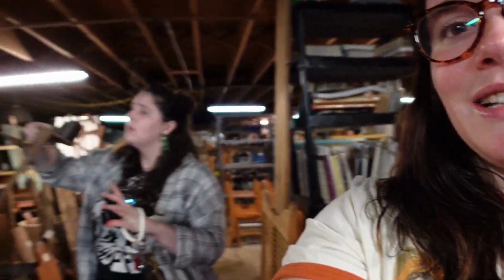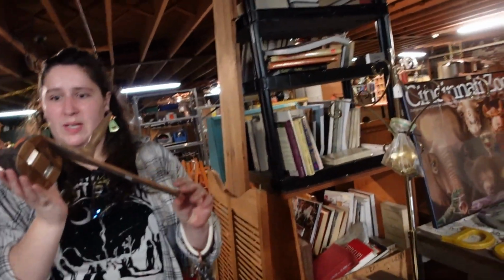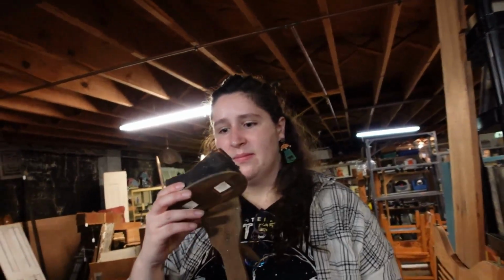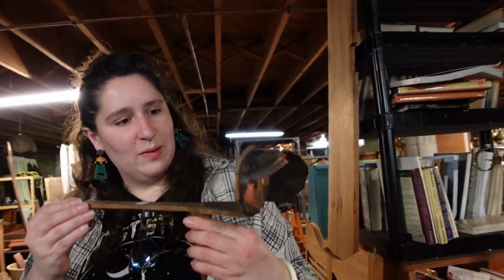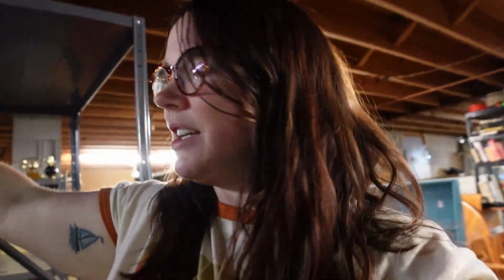What'd you find? Stereo view. Stereoscope. Real beat up. Oh, it is really beat up, but it's neat. It says for parts. Yeah. Could do something cool with it. A jar of beans. In case you needed some food. Just in case. Yeah, emergency stash, you know? So cute.